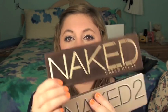Last but certainly not least, I'm sure you guys have been wondering where these have been the whole time. But I have my two Naked palettes, and these are seriously the most popular palettes ever. Like, they're the plastics of the YouTube beauty community's palettes. I don't know. Yeah, this one is the original Naked palette. It came out like fall or summer of 2010, and I got it around Christmas time, and it took forever because they were always sold out. That was a weird noise.